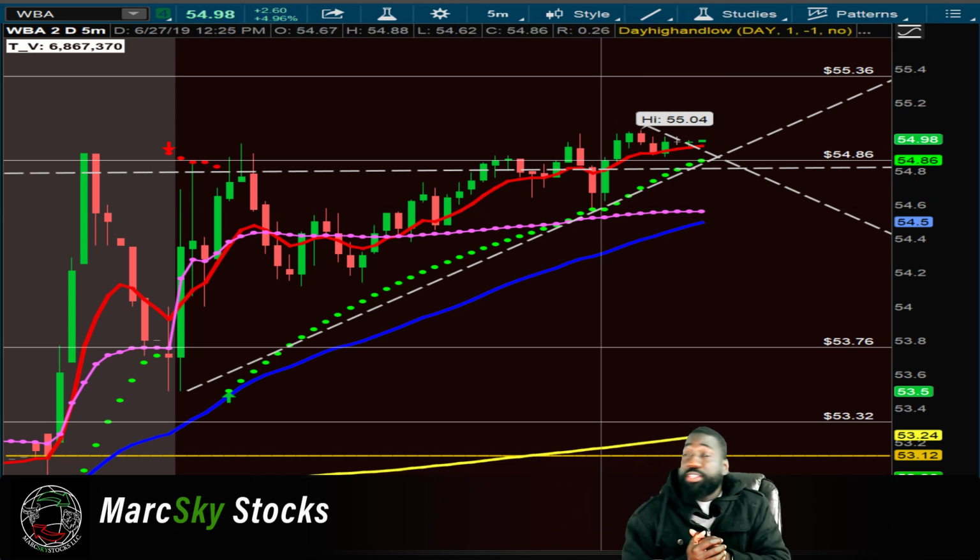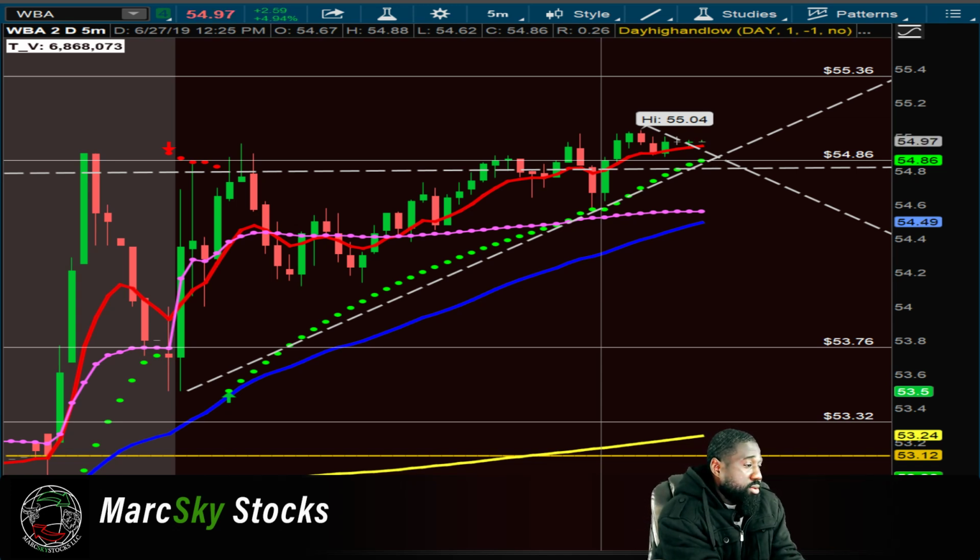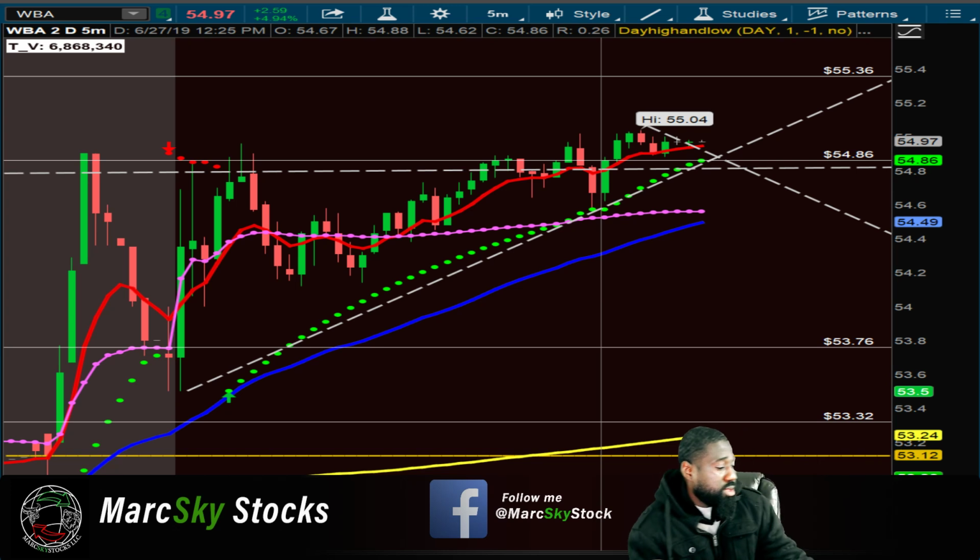Again, guys, those are my 2 trades I was in. AJ had some awesome plays today as well. I don't think I went over them earlier. So again, AJ had a total of 13 picks today.